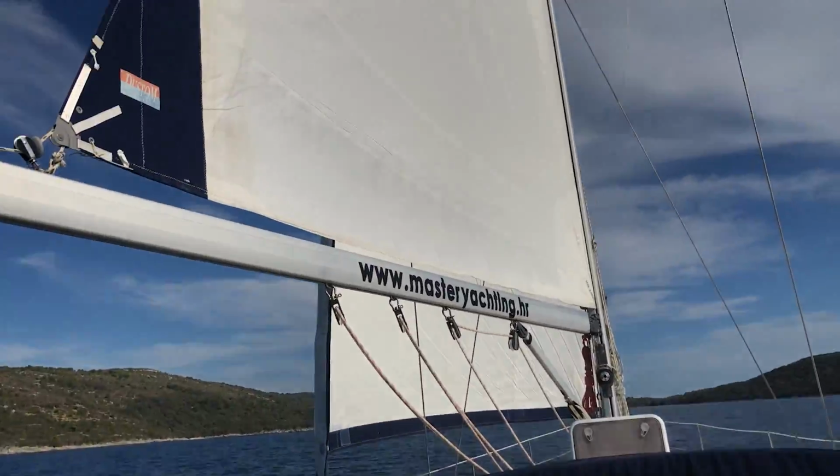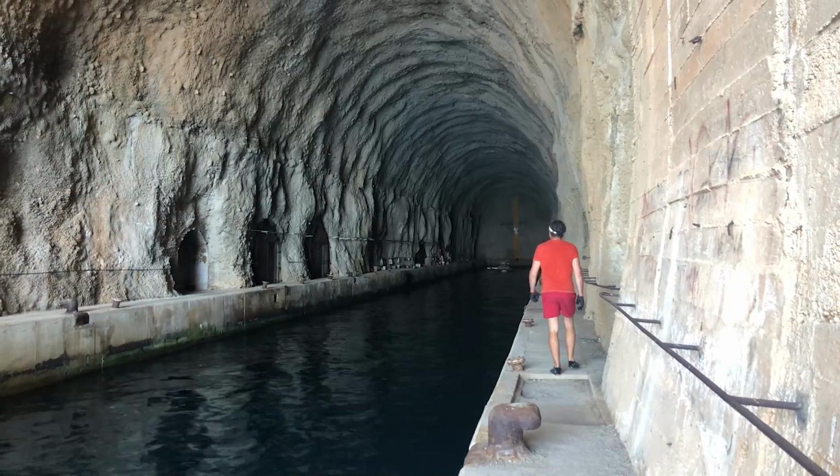So, could third time be the charm? Through our boat hunting time, one boat always remained on our radar, again in Ireland. It was a 1995 Gibsea 472 named Altair.